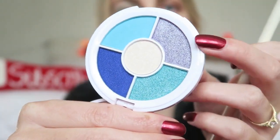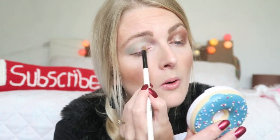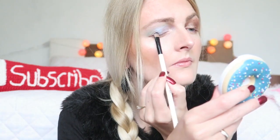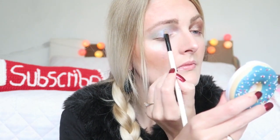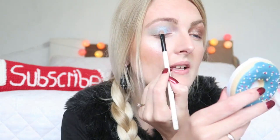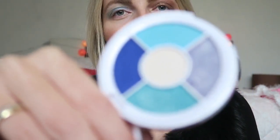And I'm going in with this one right here. And I will apply this all over my eyelids. Oh wow. It's a really pretty color. Really easy to blend. This is more of a blue purpley color and the other one is really more blue. And then I'm going in with this shade right here. This one is definitely more blue than the other one, but I think they blend really nicely together. And why not? I'm going to apply this one in my crease.